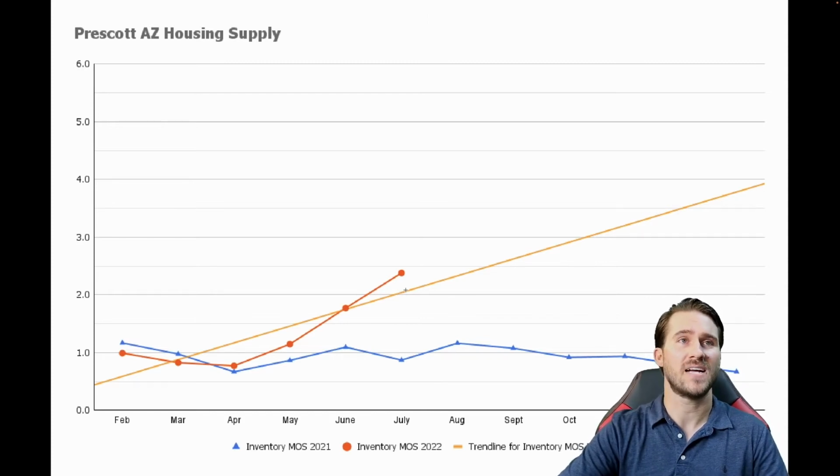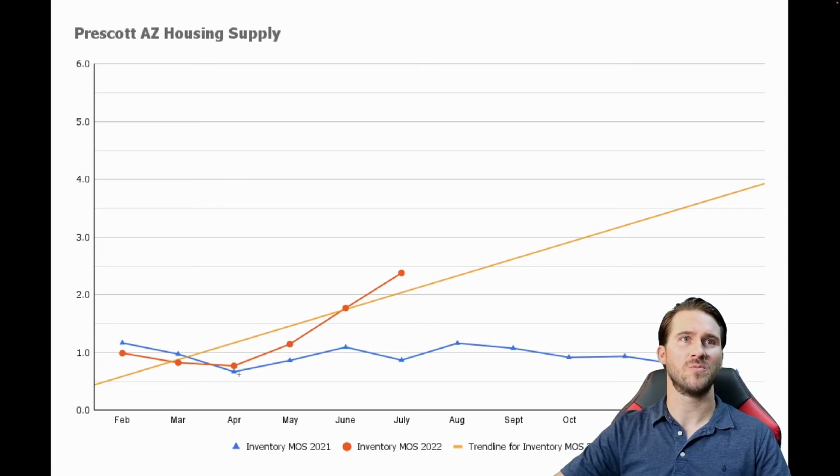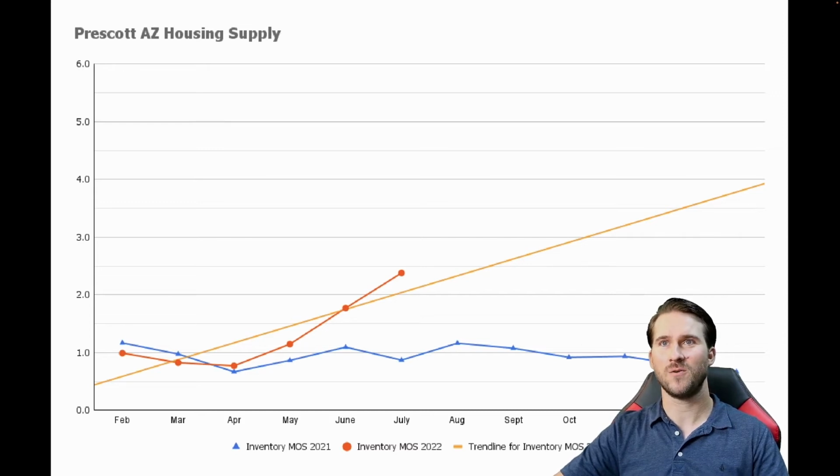These are the stats through this year so far. You can see as of February, the inventory months of supply, in orange is this year and blue is last year. So last year, we were just over a month supply. It dipped down to being below a 1 month supply, and it kind of feathered around that 1 month supply line. And then starting this year, we were at 1 month supply.